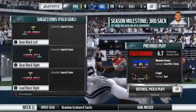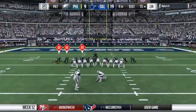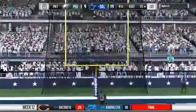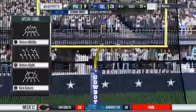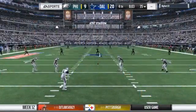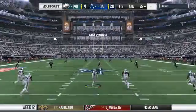Ezekiel Elliott with touchdown number 2 in the game, and now 11 on the year. And the Cowboys will extend their lead. And that one pushes the lead up to 11. Bailey now to kick it away after the touchdown.